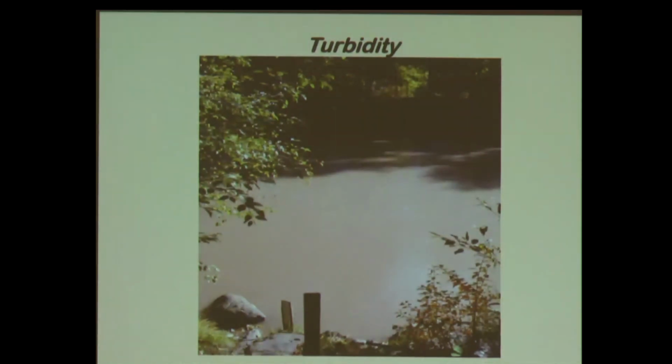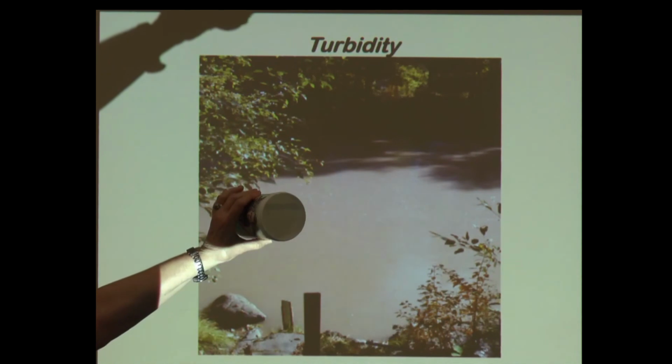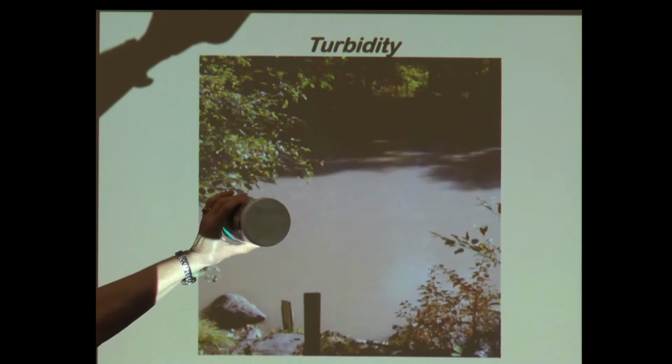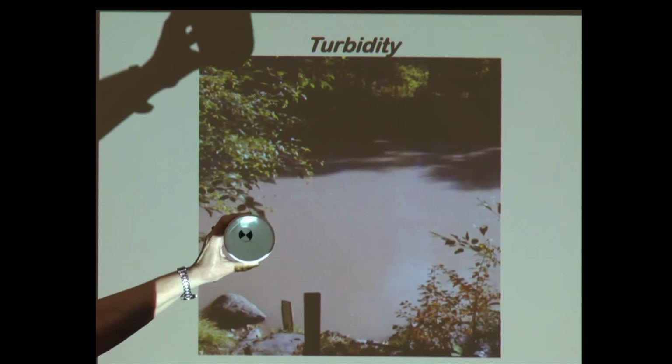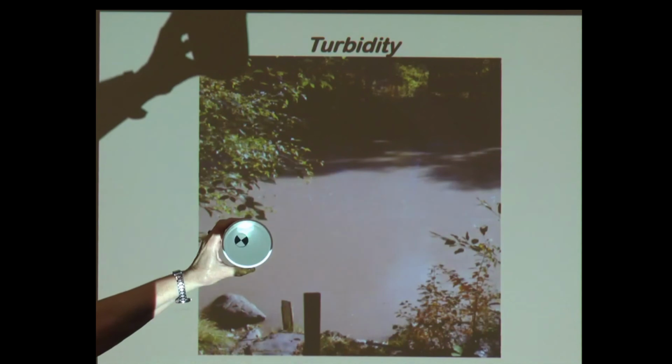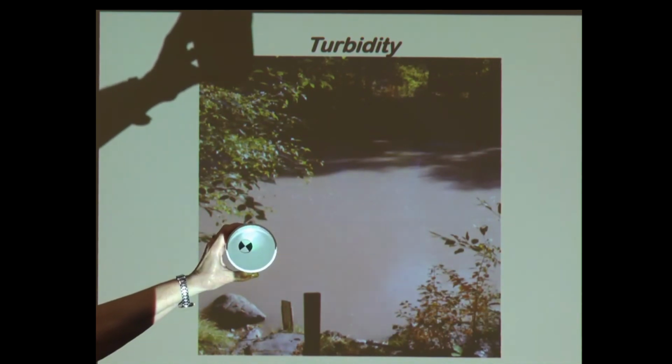Turbidity. Turbidity is how muddy or clear the water is, and how we test that or show that is through what we call a Secchi disc. A Secchi disc is a black and white disc, like at the bottom of this canister. If you can see it, the water is clearer. If you can't see it, you've got muddy water. This is one of the ways we tell turbidity.